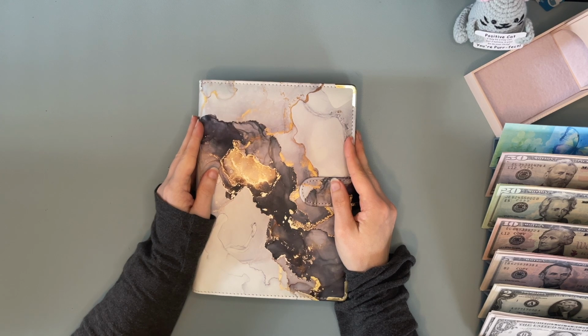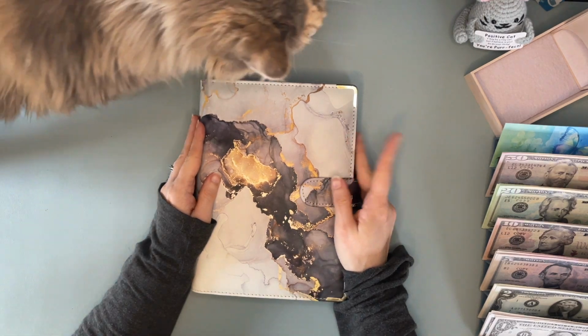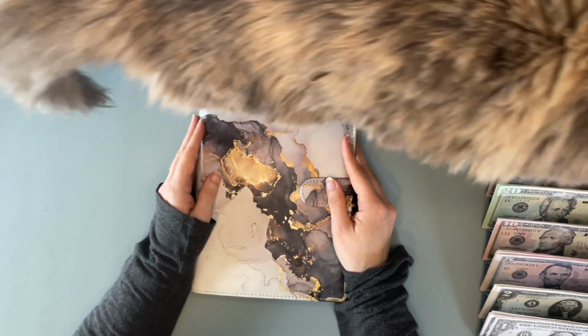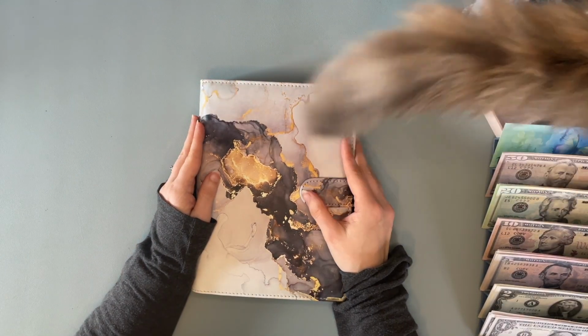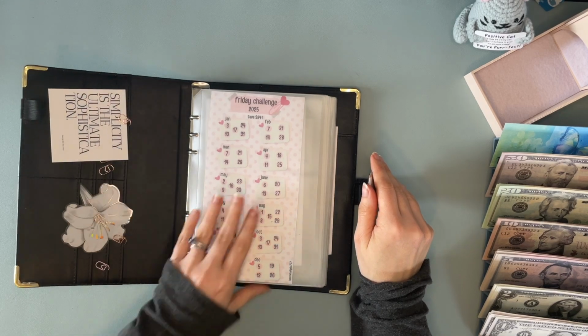I'm going to be working on my long-term savings binder. I have $2,598 to work with. I didn't really want to count it all again, so bye cues. So let's jump right in. How is everybody doing today?